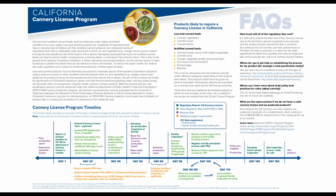So this is an overview of the resource. That's the timeline for the cannery license. So just in comparison to the PFR timeline, you can see it's a little bit longer in the length of time it takes, and there are many more steps and filings along the way.